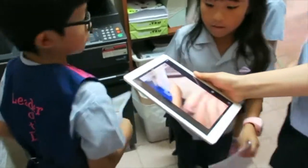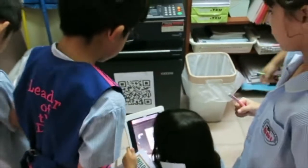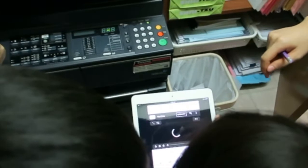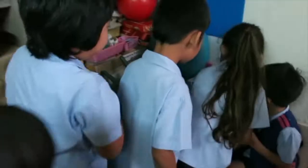But Didi came in first. Yeah. Okay. It's okay. Okay, Didi, scan it. What is this? What did you find? Turtle.